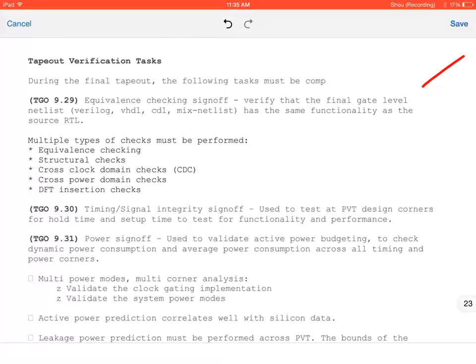Cross-clock domain checks and power domain checks. We kind of briefly talked about it, where we talked about different voltage domains. And you have to make sure that you've properly wired up your voltage domains to ensure that you can propagate the signal through. And then timing and signal integrity sign-off. Not only does it work, but does it meet all the timing and signal constraints that you set? Remember, we want it to work at a certain power and performance. For example, when I was in CMOS, we were designing a digital thermometer, and it had to fit inside the pad frame, and it had to work at 1 kilohertz, right? That doesn't sound like much, and it really wasn't that much.